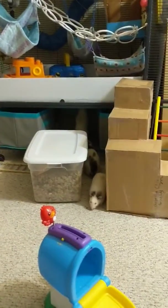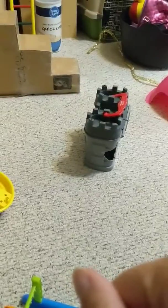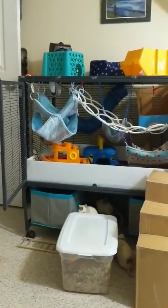Okay, so you need a way to keep them in, a room for them to be in. This is the room for them to be in. Usually they play around the cage. They play in those bins under the cage. Sometimes they climb and play in these toys that I have put out. The kids decorated the floor with them, so they had stuff to do. I don't usually do that. Usually I just let them run around.